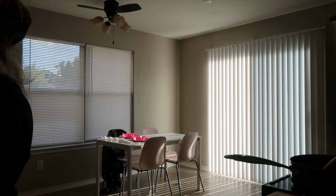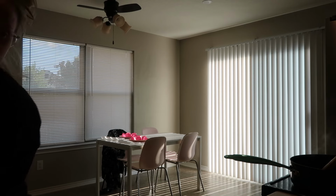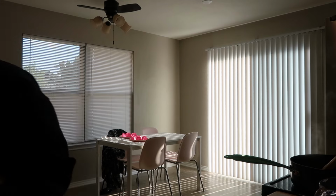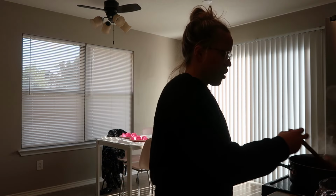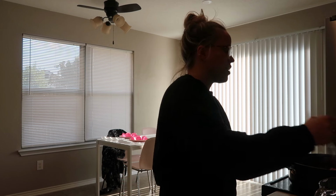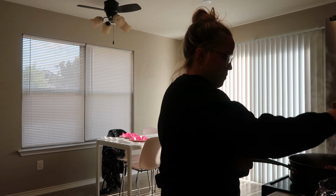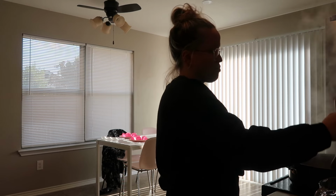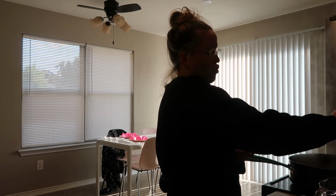Are you a measurer or an eyeballer? I'm a measurer. I feel like it's the Virgo and Enneagram type 1 in me, where everything has to be done exactly perfect by the rules at all times. I'm a double whammy Virgo and Enneagram 1. Do you guys know your Enneagram? If you do, comment down below. Tell me what you are. I'm a type 1, which is the perfectionist reformer.